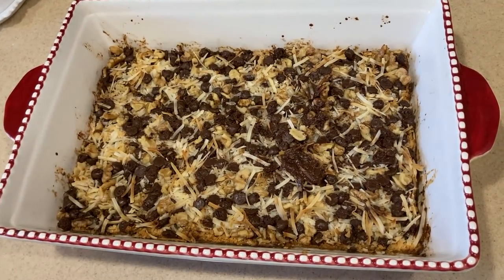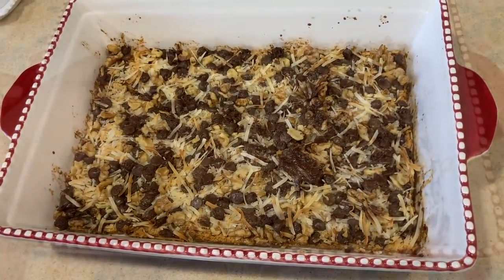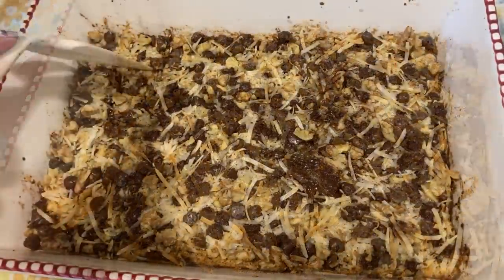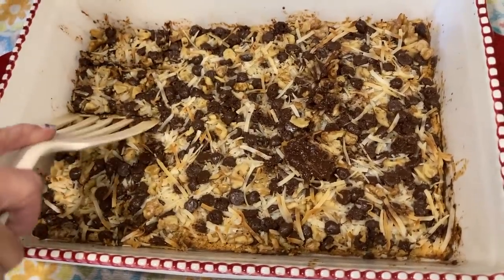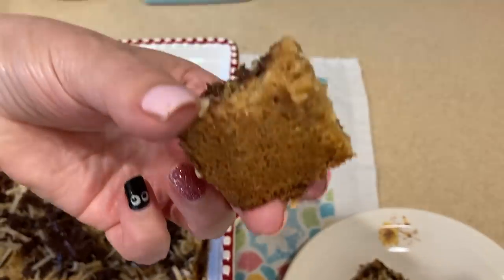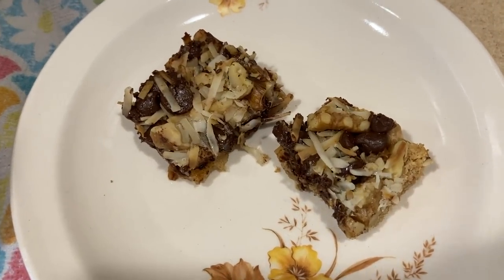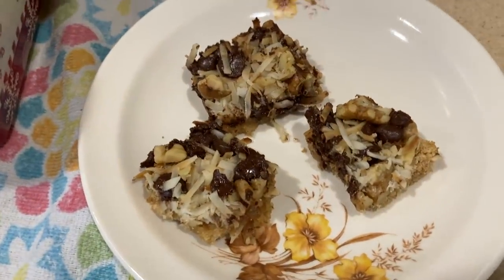Now it's completely cool. I'm going to cut it into little squares. After it's cut, I'm just going to take the spatula and gently go under it. There we go. Now what is making me very happy? Bottom is not crumbly at all, which means our homemade sweetened condensed milk worked beautifully. Because they're rich, I cut them into very small pieces.